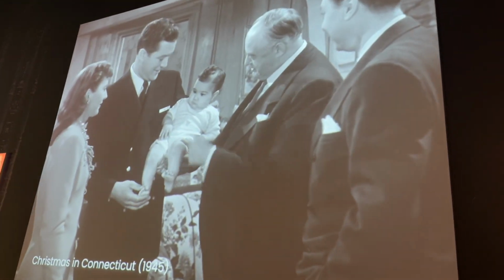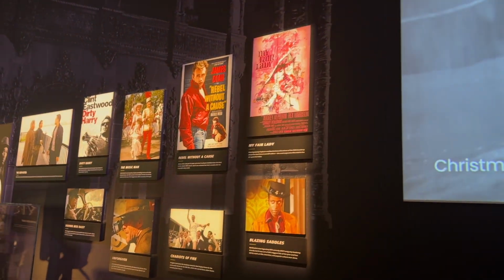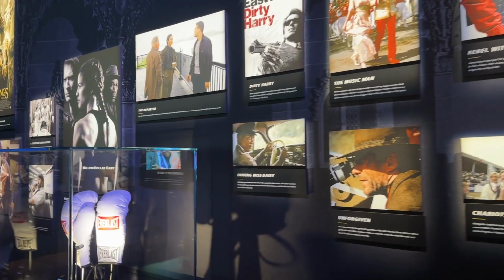Casablanca, that was a little motion I was doing for my brother, from Modern Family. They also had these gloves from Million Dollar Baby. So there was just a lot of really cool memorabilia.